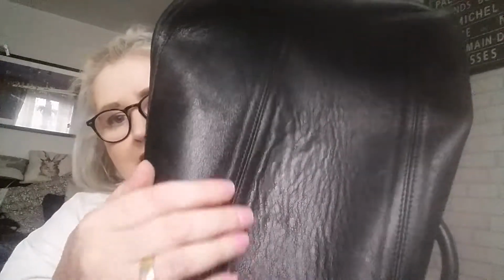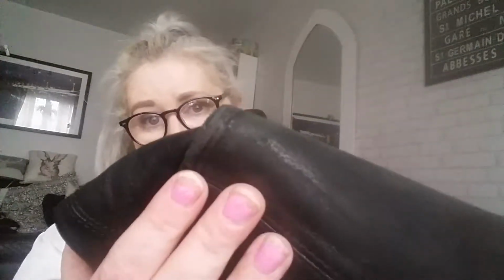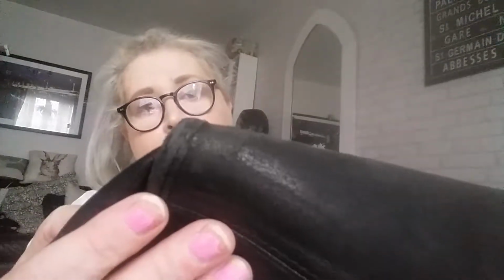The actual bottom of the bag doesn't look to be overly rubbed. I mean, it just looks creased. There's no huge rubbing marks on the bottom. The corners, there definitely are signs of wear. Again, I think loads of leather conditioner, and even some leather dye, because there's colour loss there as well. And that will make a huge difference to the overall appearance of the bag.